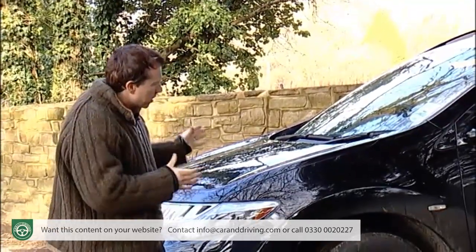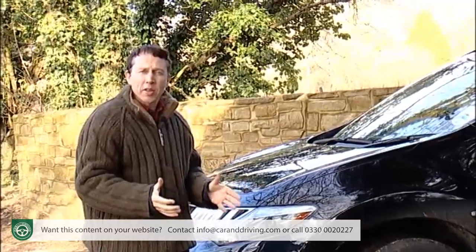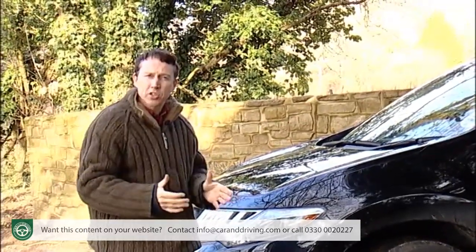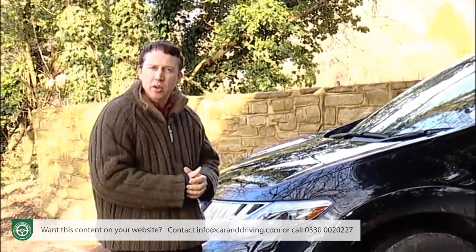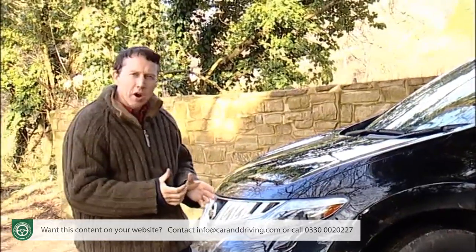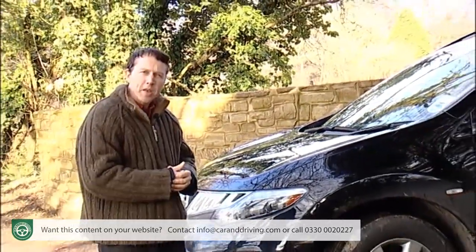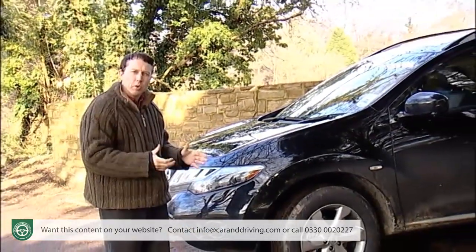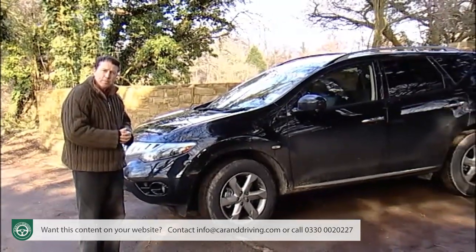In contrast, a Murano and its most obvious rivals can be yours for about the same amount that you'd pay for the plushest versions of compact 4x4s, cars like BMW's X3 or Audi's Q5. Now, it's a pity that for the UK market, Nissan only offers the Murano in V6 petrol form, but that's a legacy of the small numbers it will sell in, uniqueness that brings its own appeal.